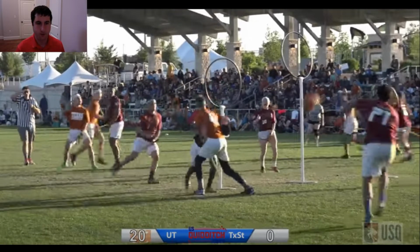Seems pretty close. Right there. Yep. He barely has his second foot down. There's no way he could possibly brace for that hit before the hit makes contact. Okay. And it's a real tight call.